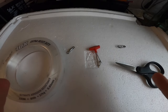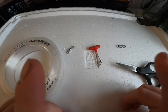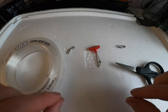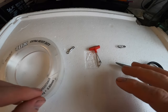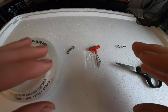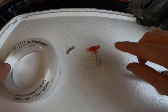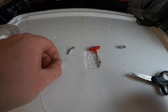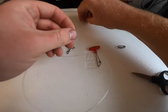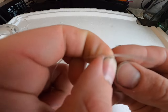What we're going to show you first is a running ledger rig. Very, very effective, probably the best rig to catch conger eels on, but it's not so great on a wreck, and it can get a bit snagged up. So this can be best for mixed ground and light reef as well. So first of all, we're going to make our running ledger. What we're going to want to do is grab your 80-pound, 100-pound leader line, whichever one you choose to use.